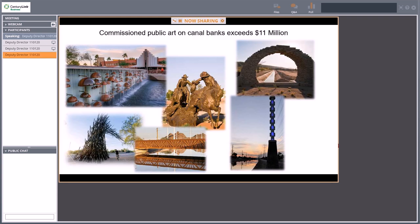So let's talk about public art. Okay? One of those did-you-know facts. The SRP Canal System supports over $11 million of commissioned public art. I do this all the time, and until I took an inventory, I didn't even realize there was that much public art. It keeps getting added little by little. One day you take stock and you realize, wow, okay? $11 million of commissioned public art. Typically, this is integrated into these canal multiple-use projects.